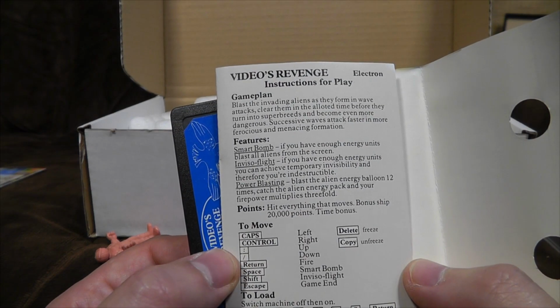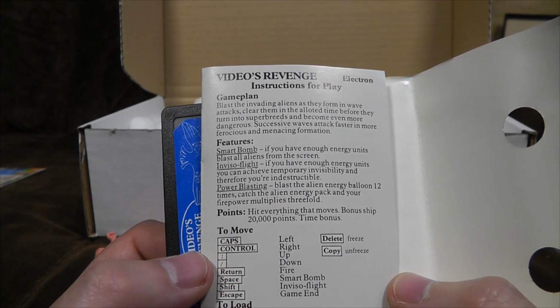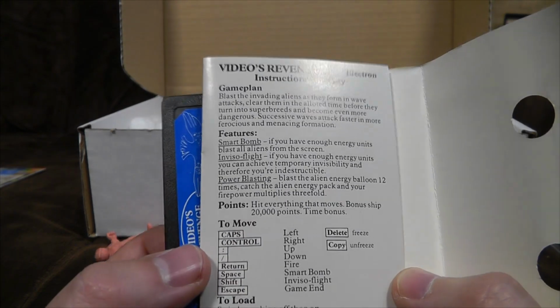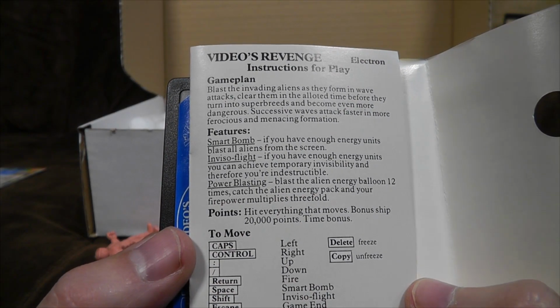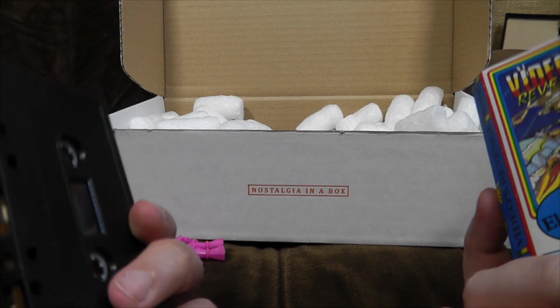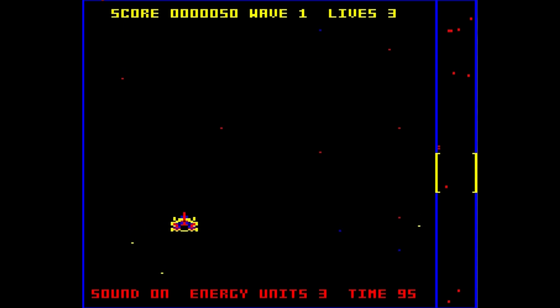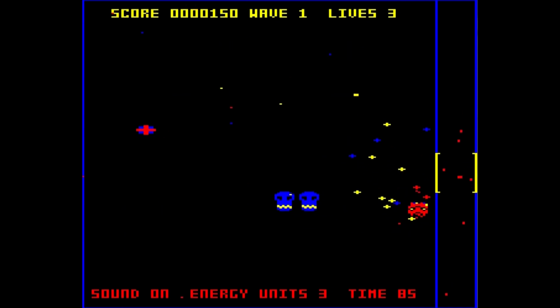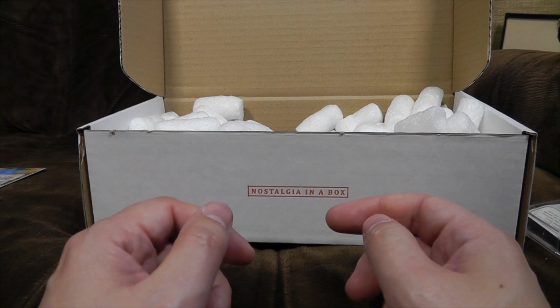Blast the invading aliens as they form in wave attacks. Clear them in the allotted time before they turn into super breeds and become even more dangerous. Successive waves attack faster in more ferocious and menacing formation. Your features are Smart Bomb, Inviso Flight, and Power Blasting. Sounds a bit Space Invadery. I tell you what, I'm going to splice in some gameplay footage now. So there we are, it's a kind of vertical Defender thing going on.